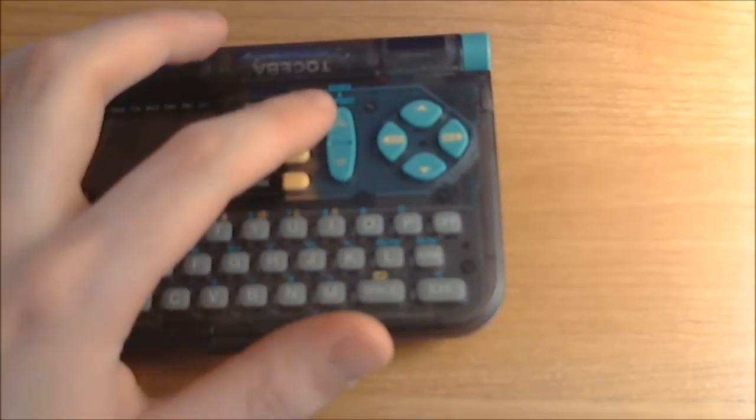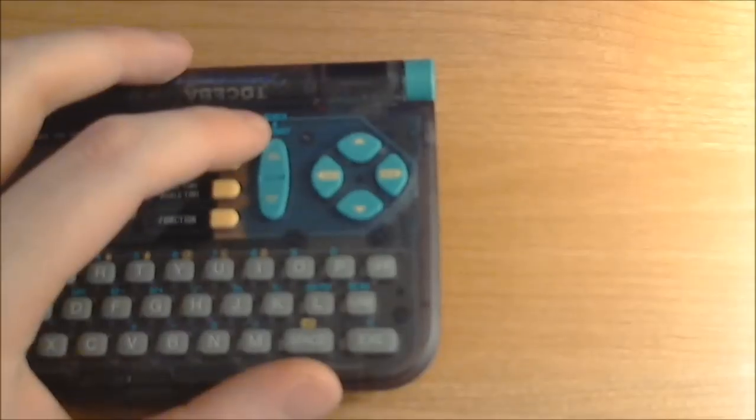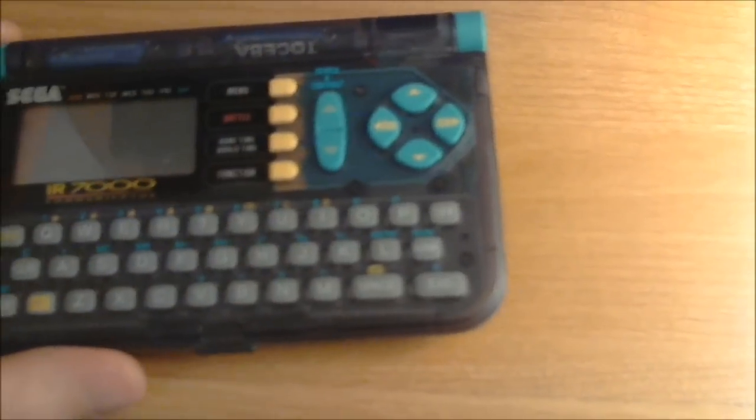And you also have this up and down rocker, which allows you to turn the screen contrast up and down. It also says search here. I'm not sure how that works, but yeah, that's that.